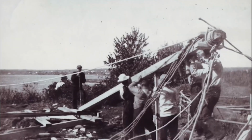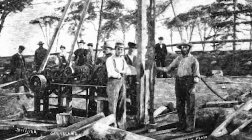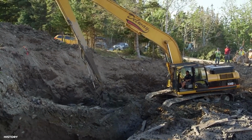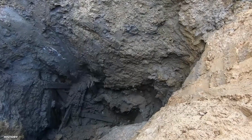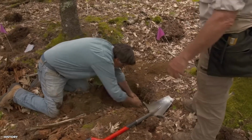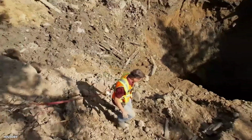The first planned excavation of the money pit took place in 1803, under the leadership of a group of investors known as the Onslow Company. The excavations had to be terminated because the parties' attempts to descend to the pit's floor were unsuccessful. The following century saw a variety of groups try to solve the island's riddles, but due to the enormous difficulties they encountered, none of them were successful.